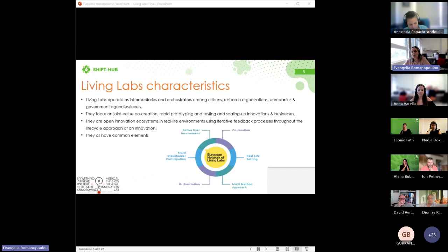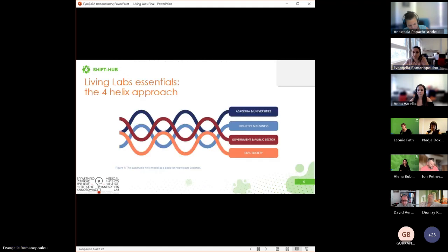Living labs act as orchestrators between citizens, researchers, companies, and government agencies. They focus on joint value creation, rapid prototyping, and scaling up innovation. This is not just about technology, it's about systems, people, and context working together.